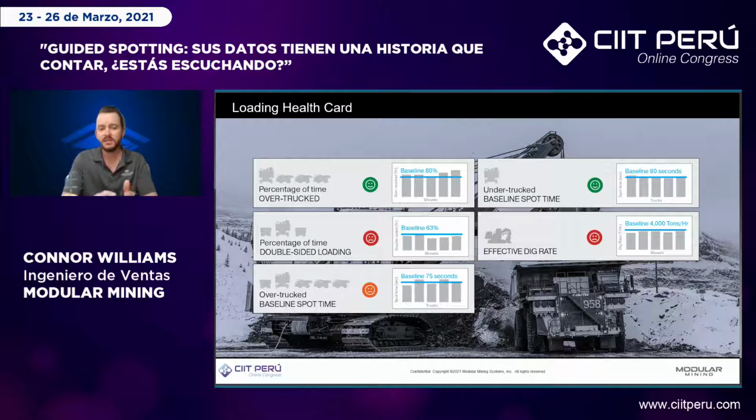So as we can see here, the mine's performing well in some areas. Their loading practices are struggling in other areas. They're struggling to achieve the goals in the areas that are actually the most important to loading efficiency. So this health card or other efficiency tracking tools such as this health card provide visibility to mine decision makers that allow them to acknowledge where they're performing well, while also identifying the need for improvement.